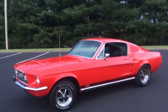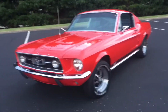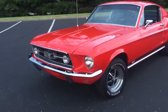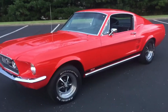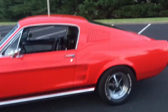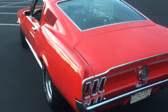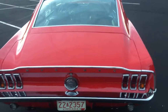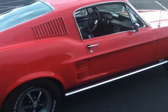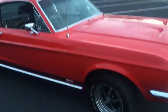Alright guys, this is my 1967 Mustang Fastback. This is a GT car, 390 4-speed S code, and I'm just going to show you guys a walk around of it. It is red. Sometimes in the sun or different angles it kind of looks orange.